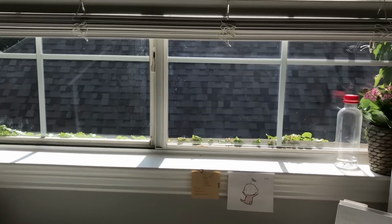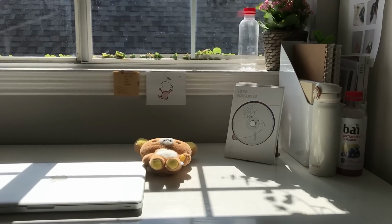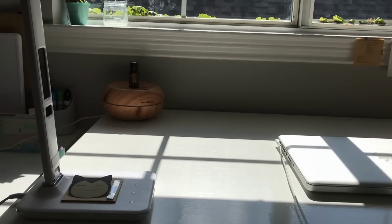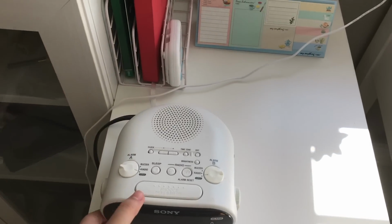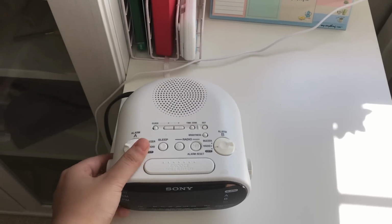Today I'll be showing you my desk. So this is my desk during the summer, so it's not really the most accurate because it's definitely a lot more disorganized during the school year, while I have a bunch of papers and stuff just scattered all around the desk. It's definitely more like my desk on a very good day.